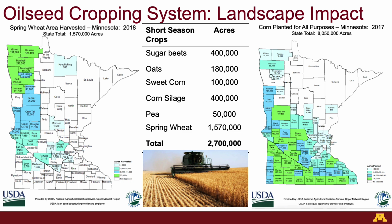Just in Minnesota alone, if we look at the number of acres that these winter oilseeds can impact in the immediate future, it's relatively high. There are over 2.5 million acres of these crops that I just mentioned growing here in Minnesota. And we're primarily targeting spring wheat growing areas. And those growers are very interested in these winter oilseeds.